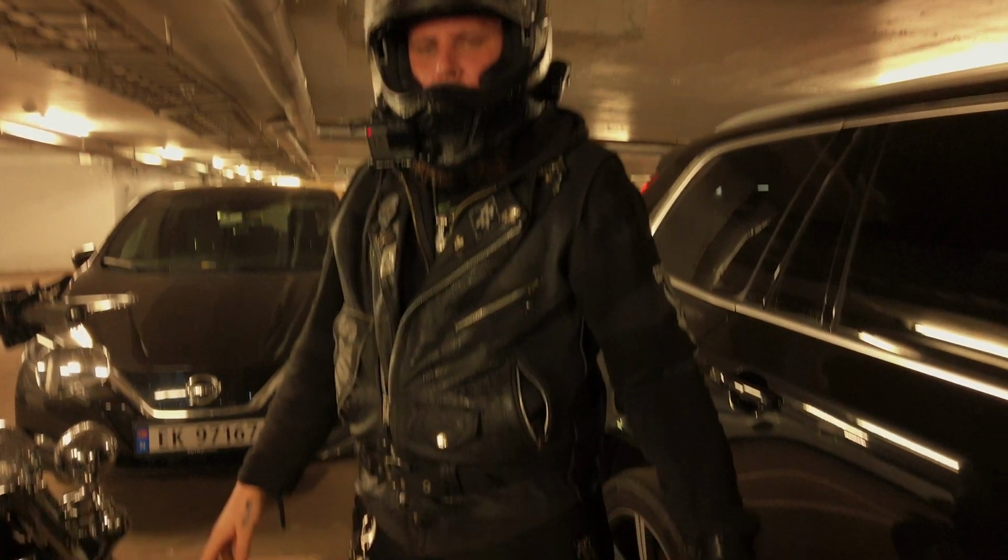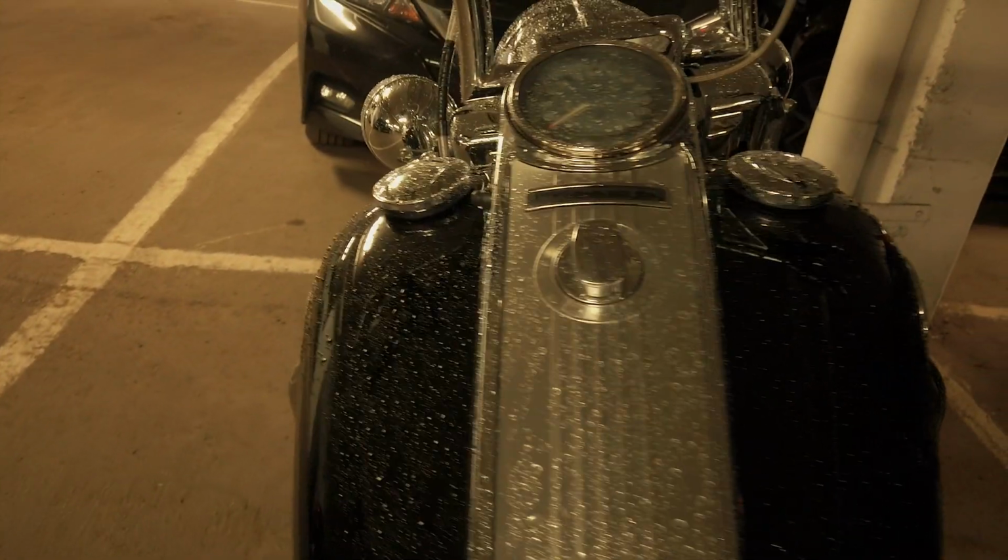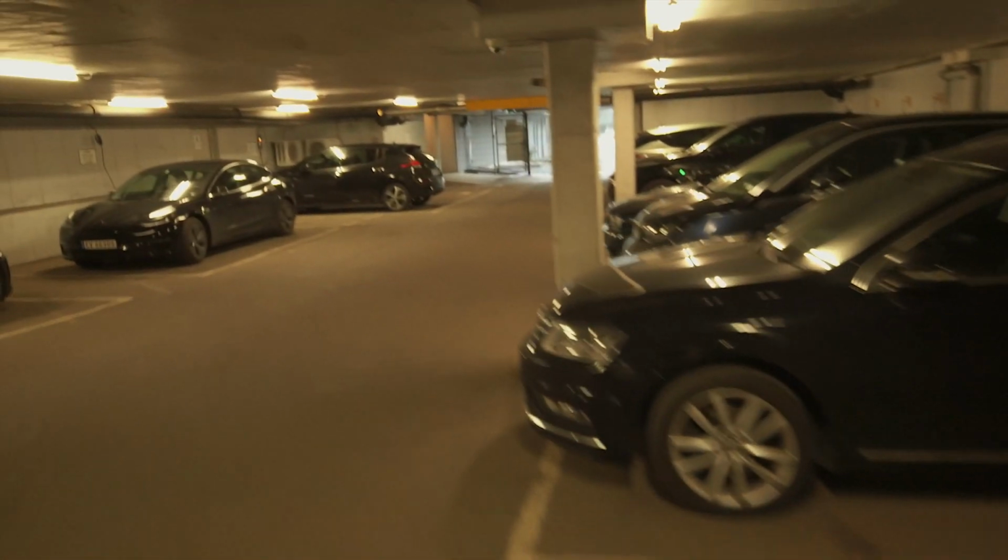Well, that was unexpected. You can't even see it. It's all wet. Just know that I'm soaked. Look at the bike. It started out of nowhere.